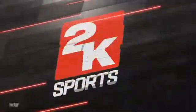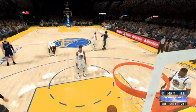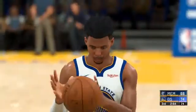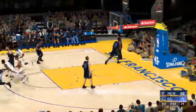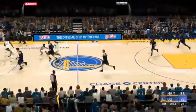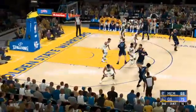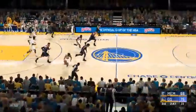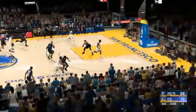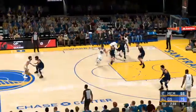Curry with the bounce pass. And foul on the shot. He'll shoot 2 at the free throw line. The Warriors haven't made a mistake at the line yet. 10 of 10. Free throw good. Lee. And so he hits both. And here's Morant. Loose. Lee outside.